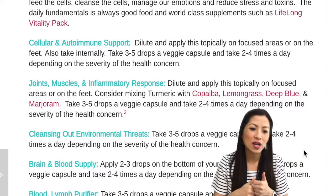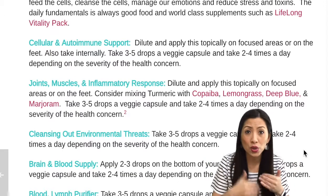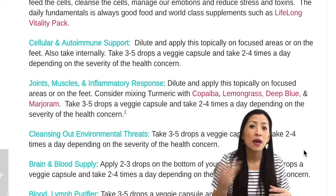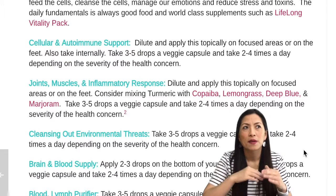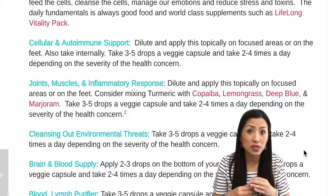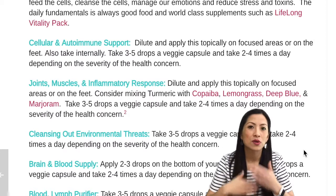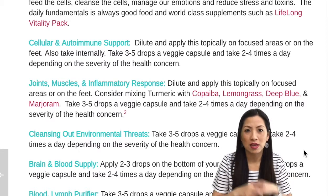Okay, so the next thing, what you want to do with the cellular health and autoimmune is take internally 3 to 5 drops 2 to 4 times a day. Okay, depending on your severity, start small and then build up. And if you build up, you want to give yourself a little bit more oils, but you want to increase the frequency more than you would with each dose. Okay, it's like eating food. Your body only metabolizes a finite amount each time, and so you want to add it regularly and not like a large amount at one time.